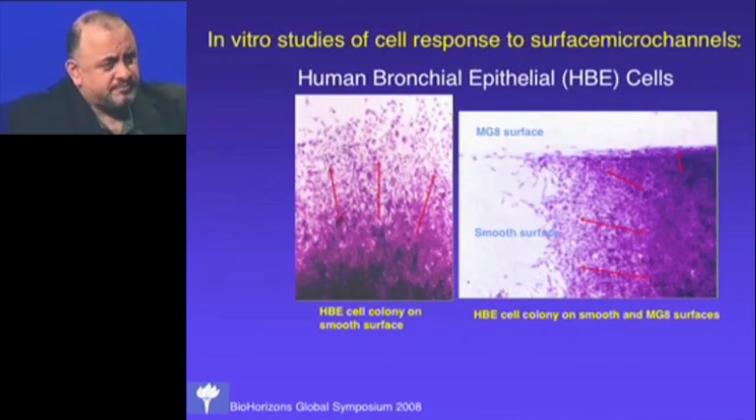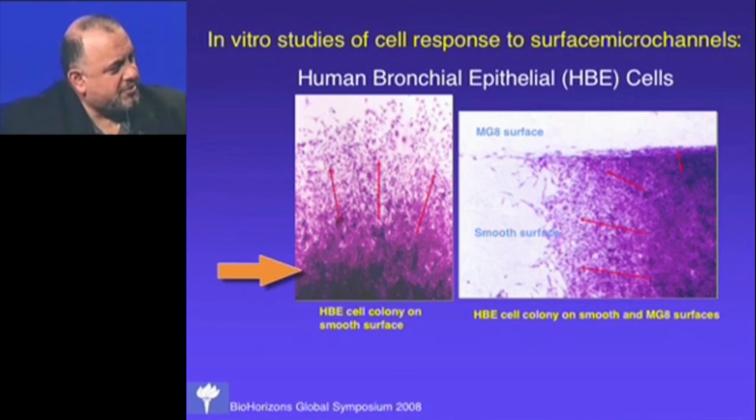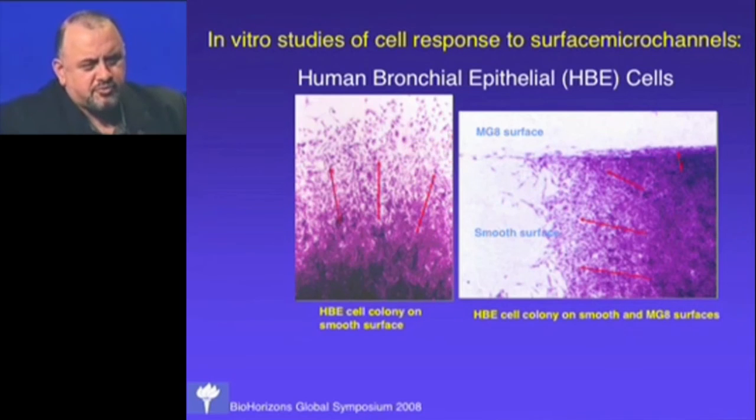Now, one of the things we noted, too, that involves the contact guidance was that epithelial cells also respond to these microchannels. And this is what got us directly involved in dental implants. If you look at this colony of bronchial epithelial cells, we started the colony here and they grew out onto a flat surface. This colony was started on a smooth surface that's next to an 8-micron microgroove surface. And you see that when the cells reach the 8-micron microgrooves, they bunch up on the edge of those grooves and they start growing along the grooves. And they have a lot of trouble crossing those grooves. And this concept was what taught us that we could use this surface as a barrier for epithelial migration. And this is what got us directly involved with dental implants.